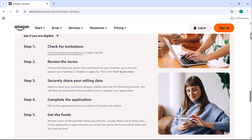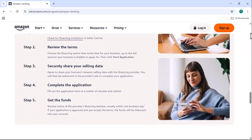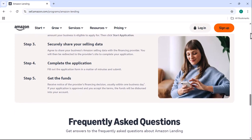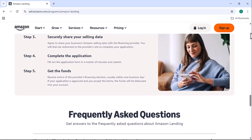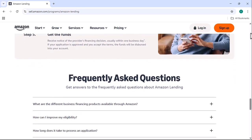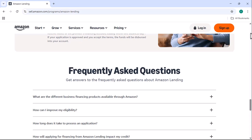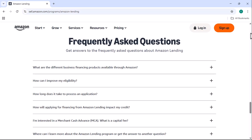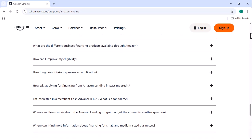It's important to understand that this $1,000 to $750,000 range isn't static. It can fluctuate based on several dynamic factors, and these are the elements Amazon's algorithms are constantly evaluating. Let's break down the key determinants. 1. Your sales performance and history. This is arguably the most critical factor.